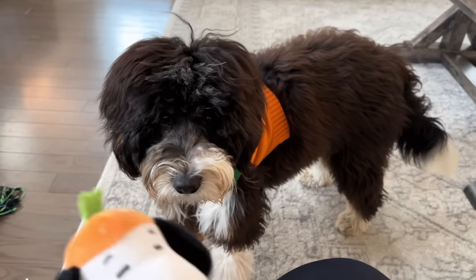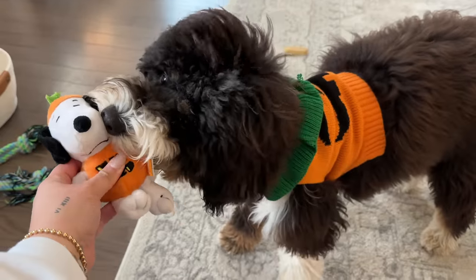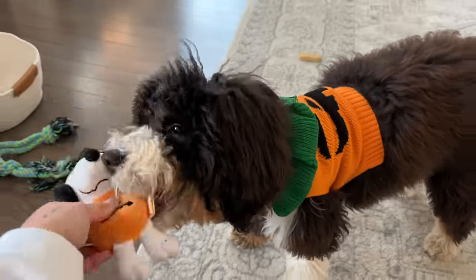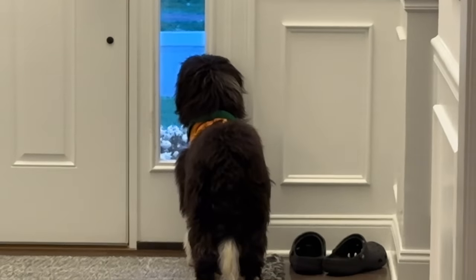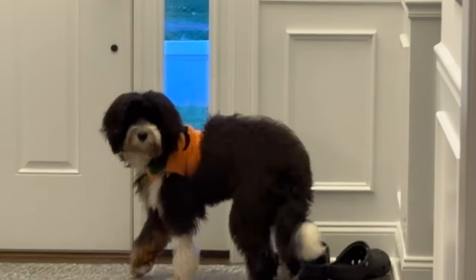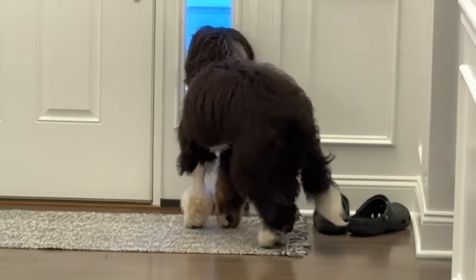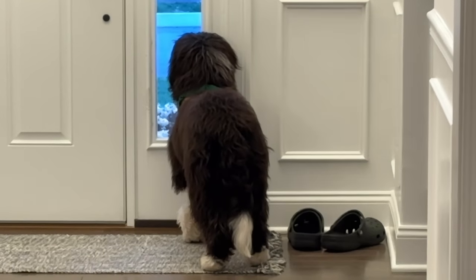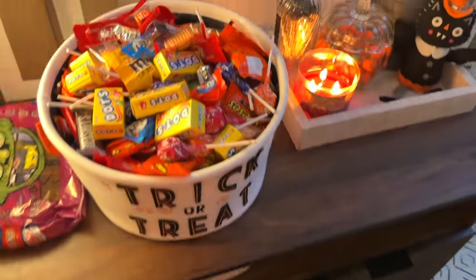Happy Halloween. Happy Halloween. You got on your little pumpkin sweater. You look so festive. Many hours later. Someone is ready for trick-or-treaters. You waiting for trick-or-treaters, Bruno? Where are they? It's too soon. Too early. You wait for them. Are you ready to pass out candy? We got our candy ready.